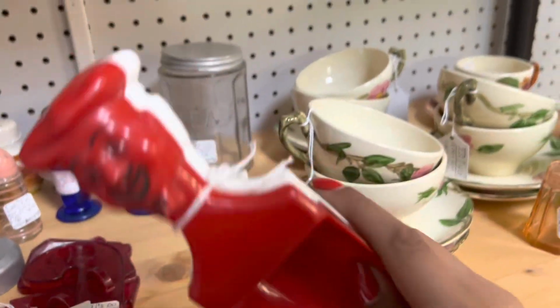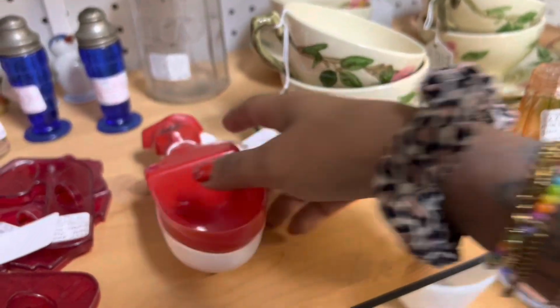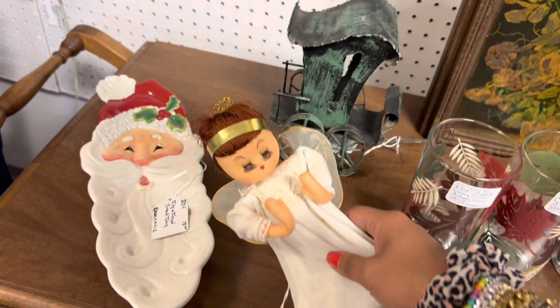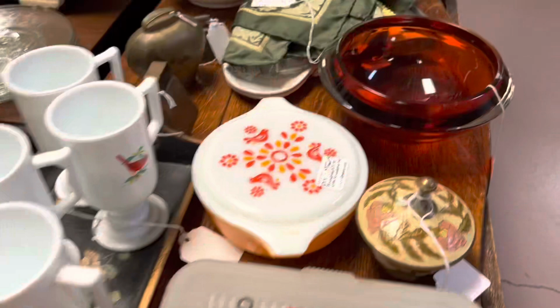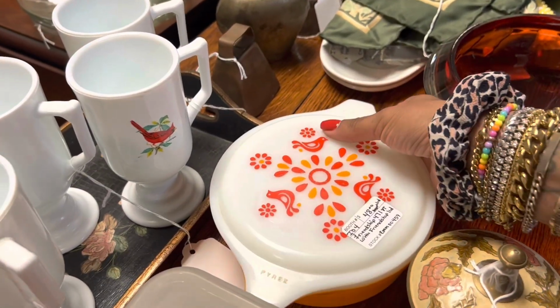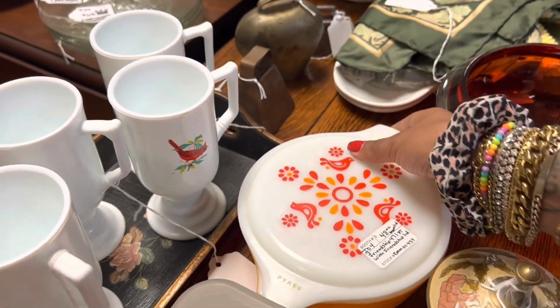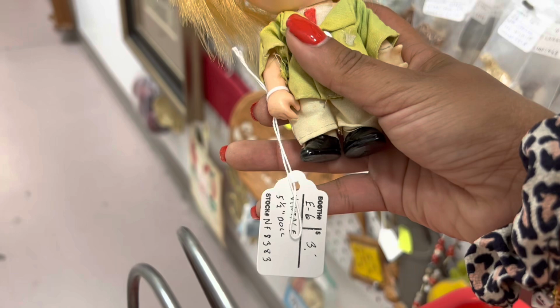The chef scoopers, those are fun. 12 for 2. Pose Angel, 15. Getting closer. I'm not a big Pyrex person, but I think this is an awesome piece. 48. Gosh, this stuff is so expensive. I just picked up this funny thing hanging on the wall. Let's see. There you go. $3. I'm definitely gonna go ahead and grab this. I think there should be a marking here.